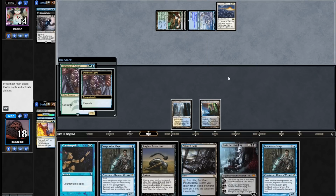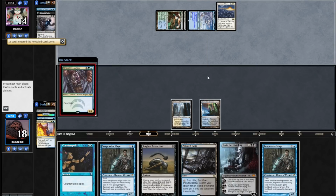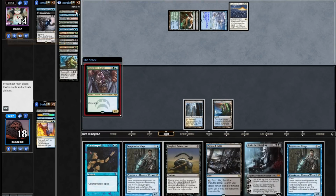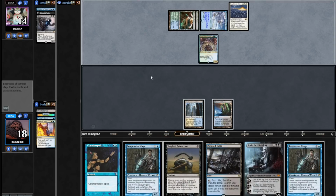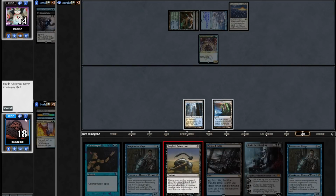Wow, just slamming the Shardless Agent. Is there a counterspell they can cast for zero? Oh, no. Yeah, they are choosing to opt out of Living End. They're just playing their 2-2 creature. Okay. Resolves. Yeah. Go nuts. And end of turn, I can exile Grief.